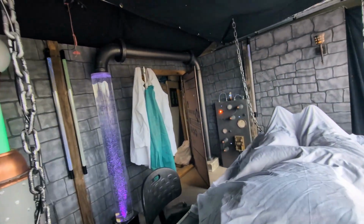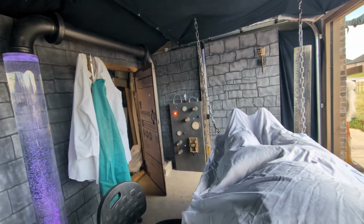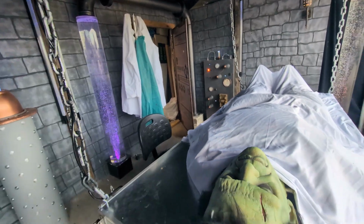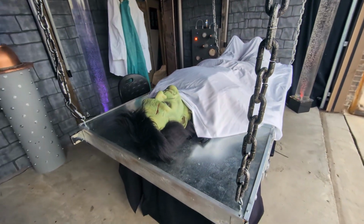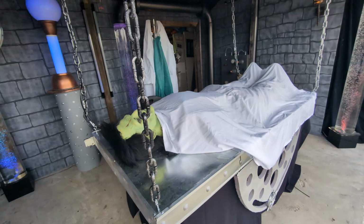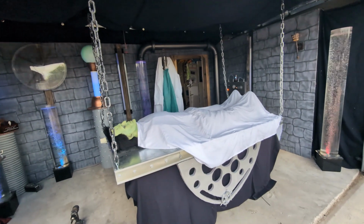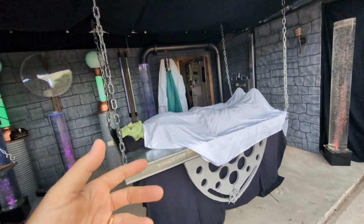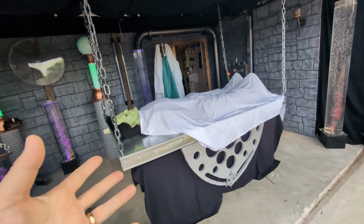Some of the dials, those dials. So, the coolest thing about this lab is that we've changed it so now the monster is on the slab. Last year the slab was like this and you were the monster. Now the monster is here.